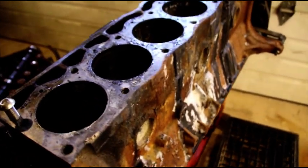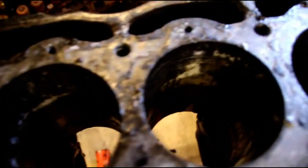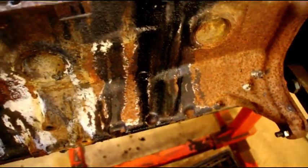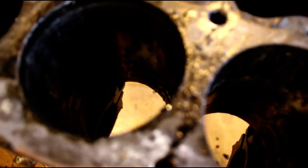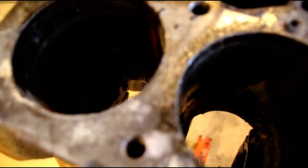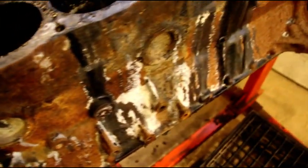Okay guys, here's that 258 block. Every single piston was stuck. The cylinders aren't bad, but the rings and everything just stuck real bad. You can see I've got some clean areas on the block. What I like to do is put some rust remover down the holes, and that will sometimes free up the rings enough to knock them out, which was the case. I was able to get all the pistons out relatively easy. I had to bang them, but it wasn't terrible.